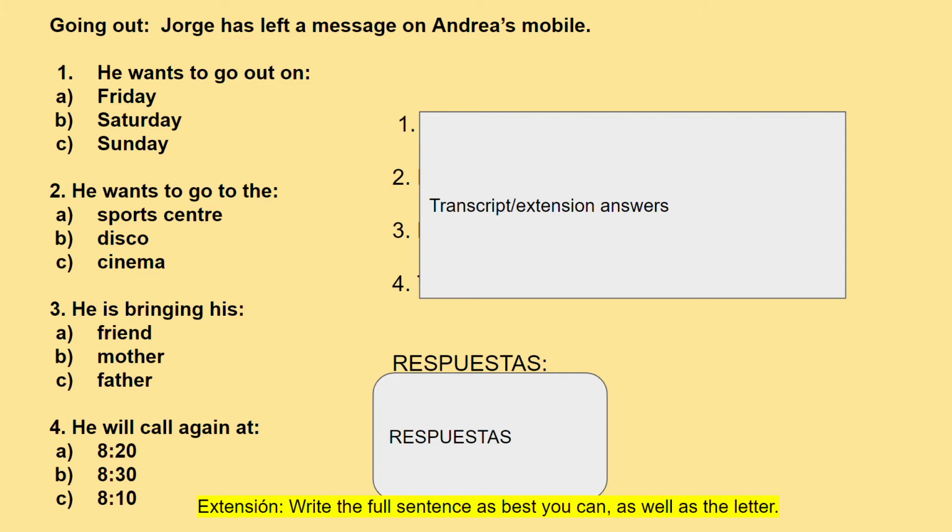The key word there is cine. Number 3. Mi amigo viene con nosotros.